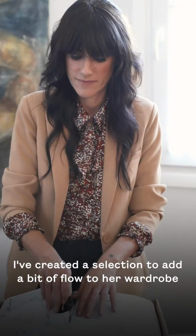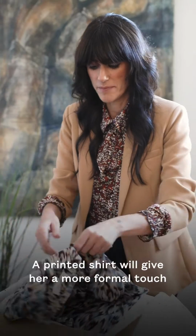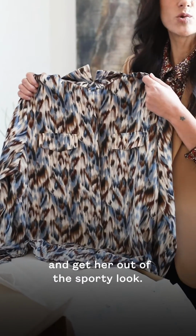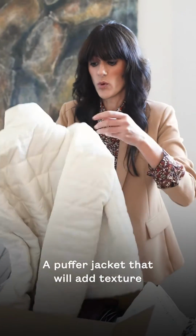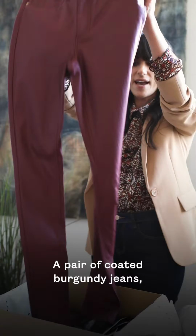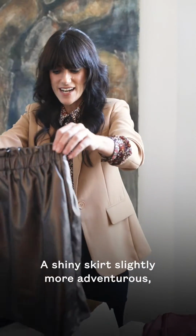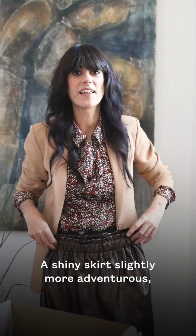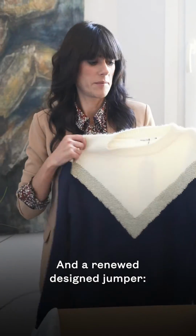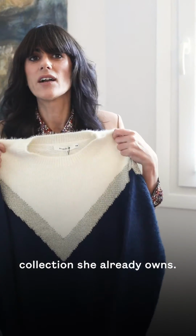I created a selection to add a bit of flow to her wardrobe and help her get out of her comfort zone. A printed shirt that will give her a more formal touch and get her out of the sporty look. A puffer jacket that will add texture and is very warm for the low temperatures. A pair of coated burgundy jeans, very on trend this winter. A shiny skirt, slightly more adventurous, will give her a bit of a trendy touch. And a renewed design jumper to get her out of the classic monochromatic collection she already owns.